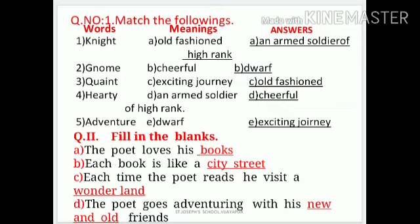Second one, each book is like a dash. Street, town, city, narrow. Which one is correct? City. Each book is like a city street. Third one, each time the poet reads, he visits a dash. Wonderland or Thunderland. Which one is correct? Wonderland. Wonderland is the correct answer. Each time the poet reads, he visits a wonderland.